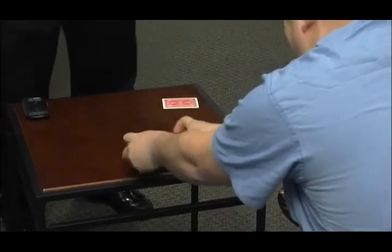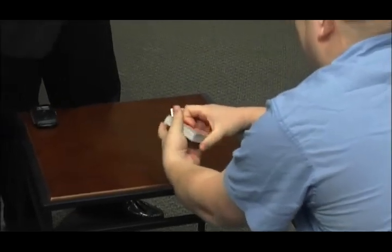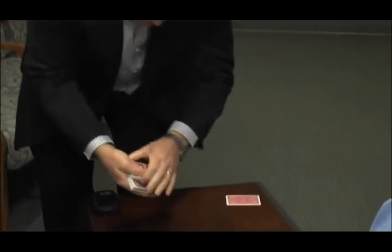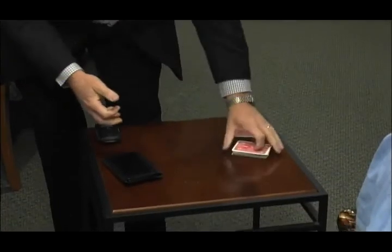I actually have a prediction that I keep in my wallet. It's a prediction that I had in here well before I decided to come here today. I actually put it in my wallet this morning. Now, I'll leave it right here. Give it just one cut. I'm just going to go like that, and that's going to cause one card to travel.